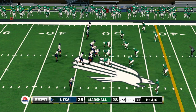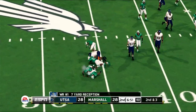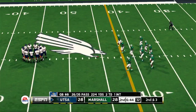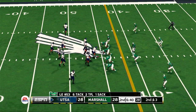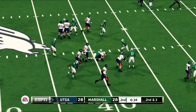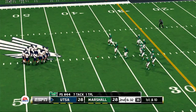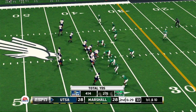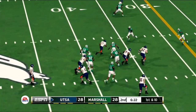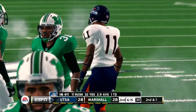Ball on the 48-yard line. Quick strike to the receiver. And they make the stop right around the 46-yard line. Number 53 on the tackle at the 46-yard line. That'll bring up second and three. And he carries the ball for a nice gain. From the 39-yard line, first down. It's the tailback. He makes it out to maybe the 36-yard line. That'll make it second and seven.